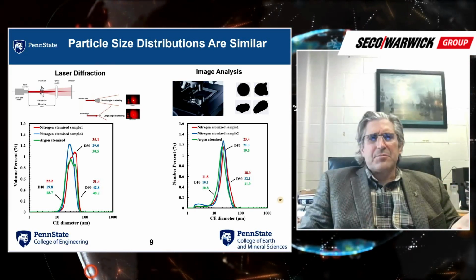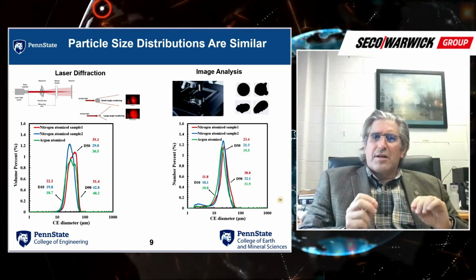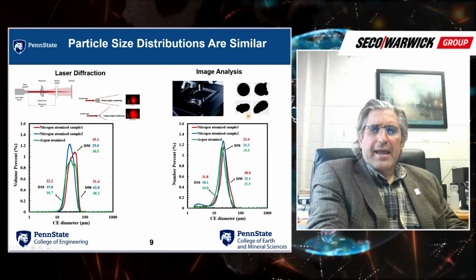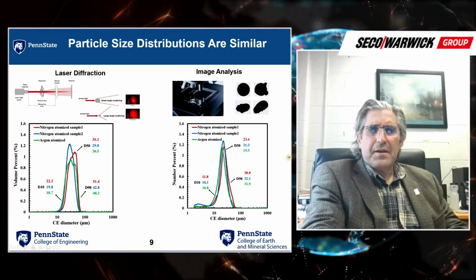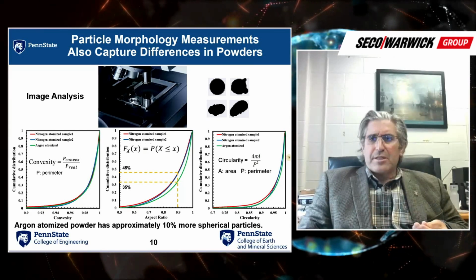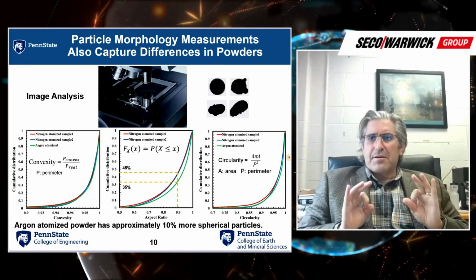Now, when you look at particle size distributions, you can use laser diffraction or image analysis. Image analysis is a tool that we brought on, first and foremost, not to look at particle size distributions, but to actually start looking at the morphologies, because these are actual images of gas atomized powder particles. So the idea that they're all completely spherical is not quite true. And so we wanted to capture that, and we captured it in a number of different ways. We use terms like convexity, basically aspect ratio, and circularity. These are ways of thinking about the roughness of the surface, or how these particles vary from what we consider to be a perfect sphere or a circle.